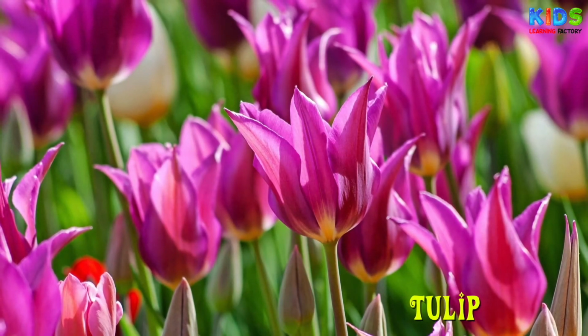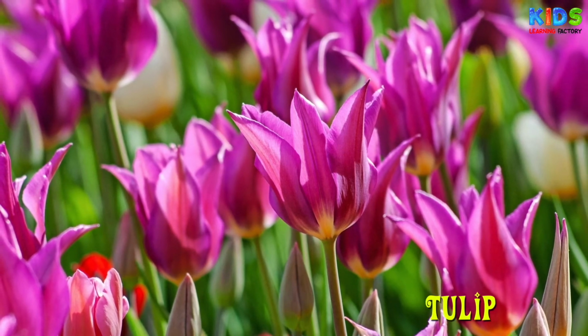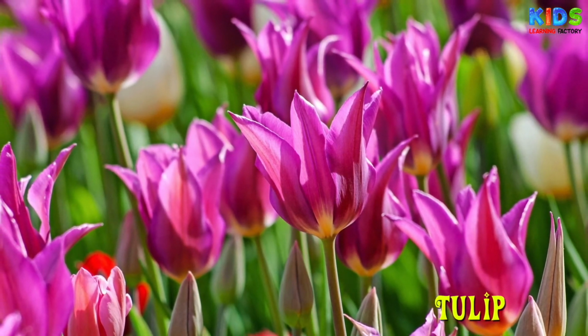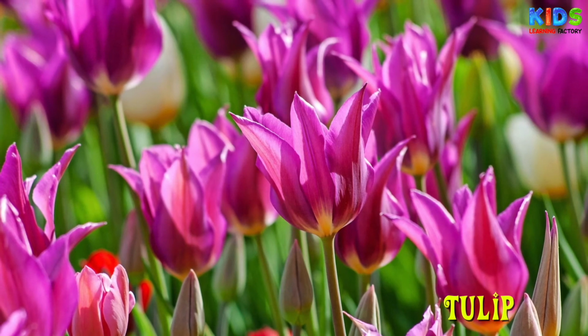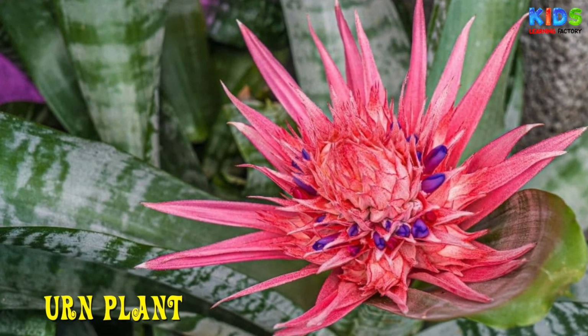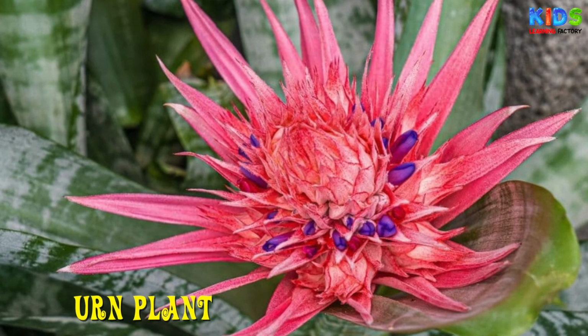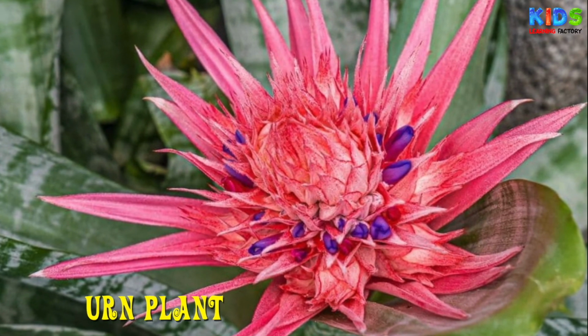Tulip. Tulips are hardy perennials that develop from bulbs, best planted in the fall. With the arrival of spring, they can create a dazzling display of color with their blossoms. Urn plant. The urn plant is a member of the bromeliad family. They are prized as exotic house plants.